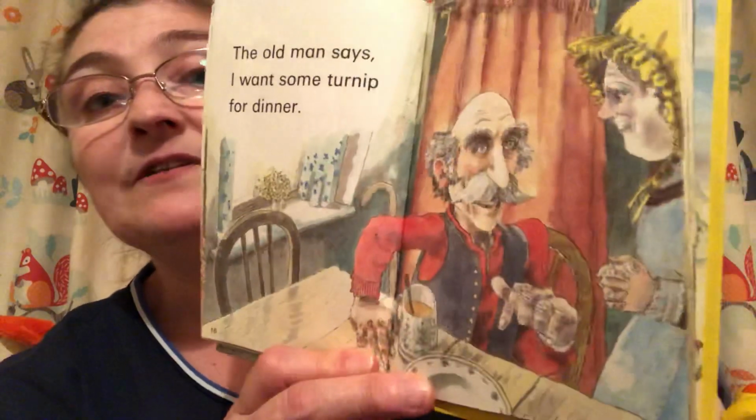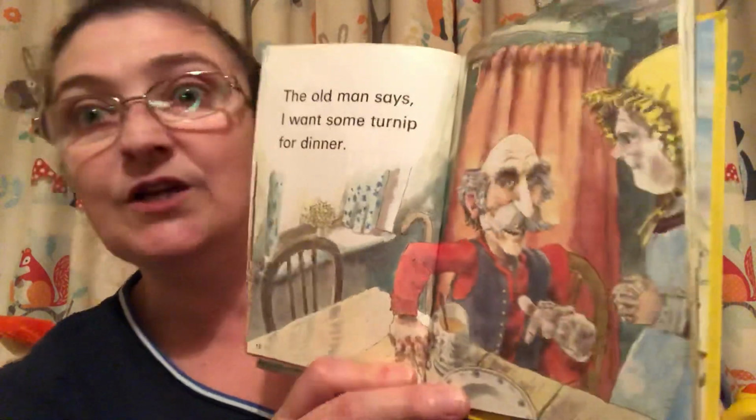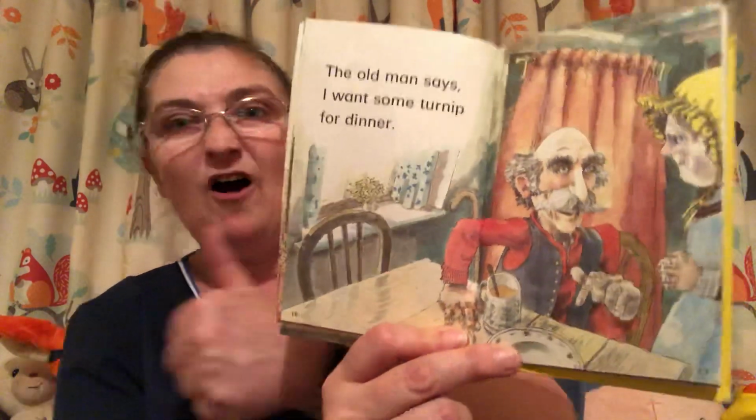The old man says, I want some turnip for dinner. Look, here he is. He sat down with his wife. And look, he's got his plate ready and his cup of tea. And he's going to have some turnip for dinner. So do you think he's going to go in the garden and try and get some turnip? I think so too.